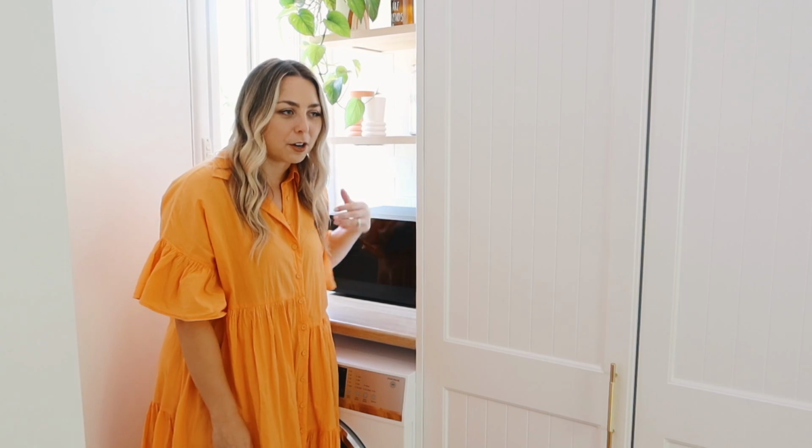It's not ideal, but honestly, to get a cupboard made up for the microwave was going to cost, I don't know, like $600 or something, and I just couldn't justify it. So I thought we'll just put it in there. No one will even see it. It won't ruin the illusion of the kitchen. But yeah, it's super practical. It's nice and close. And you know what? Keeping it real, this is life. We've got to have a microwave in the corner. It's okay. Our house is small. We've got to make do with what we've got.